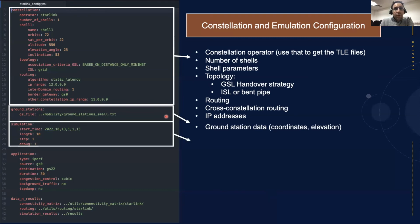And then you need to define the simulation parameters, which are the start time of the simulation, the duration of the simulation, and the resolution, how fast you would like to update the satellite location. For example, is it every 1 second? Is it every 100 milliseconds? Is it lower than that, like 10 milliseconds? So you need to define that here.